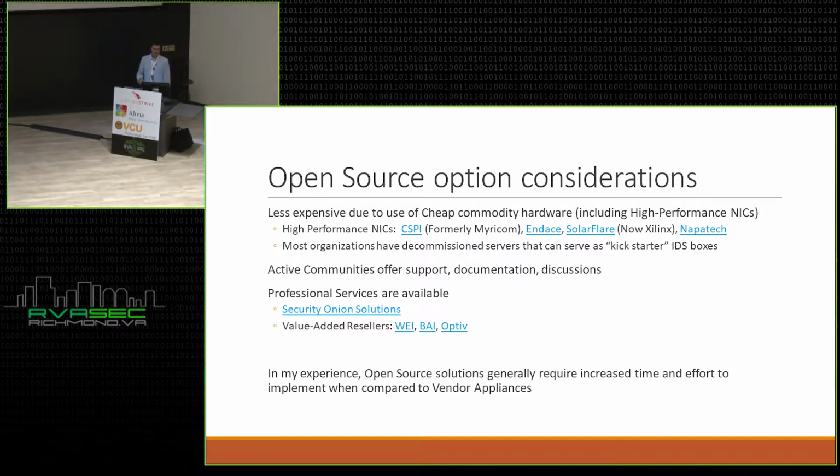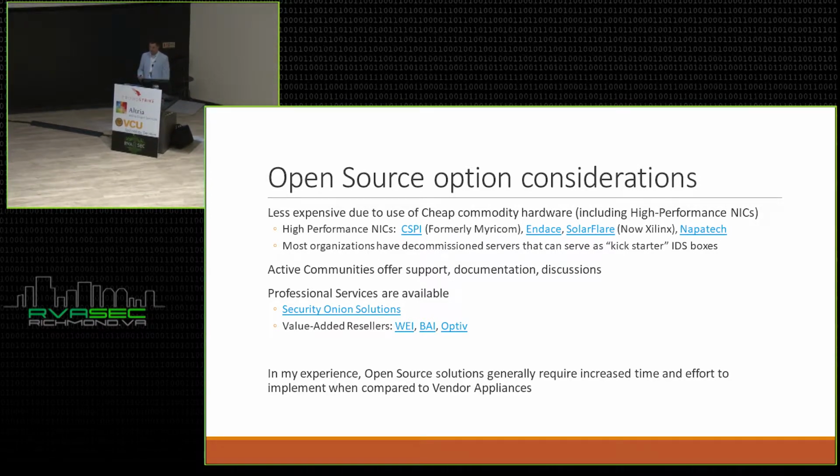And there's also professional services available for open source tools. Security Onion Solutions is actually born out of the Security Onion distribution. Doug Burks runs it. He's a great guy. There's also VARs. Here's a couple listed here, but everyone's probably already got a VAR, so you can work with your VAR to get started.